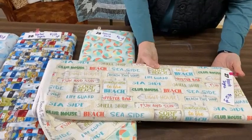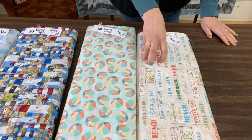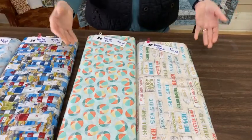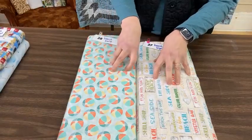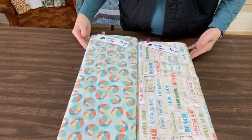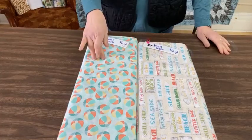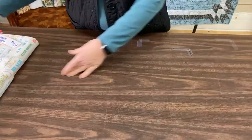$6 a yard, everybody. So fun for some bags. Yeah, Deb, with these you could make beach bags. Use that liquid vinyl, and use the mesh on the top to put your beach clothes in. These are great. This actually would be really cute to make a camp shirt out of these beach balls as well. Oh, yeah. But $6 a yard, you can't go wrong. I mean, that is just such a good buy. So 27 and 28. And this is just clear it up and move it out kind of prices.